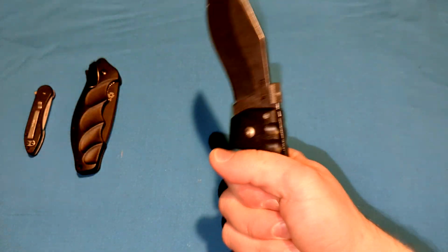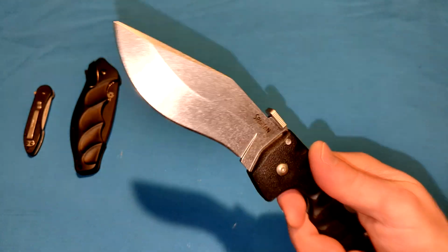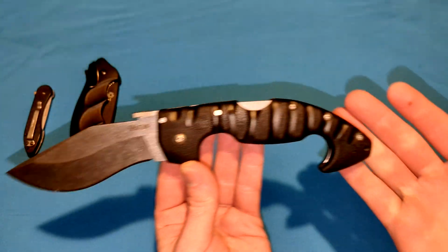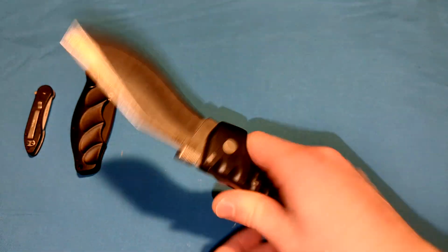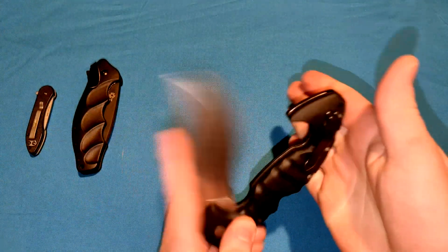Very comfortable, there's a lot to grip onto. I like how it's wave-able. I like how it's just a big, badass, menacing blade. It's cool looking, it's very functional. I like how it's heavy. It's just a really, really cool knife.